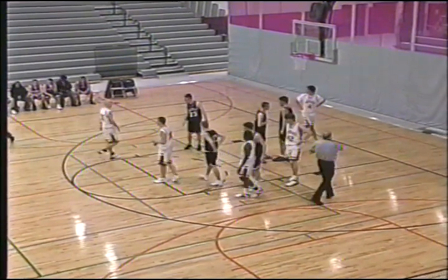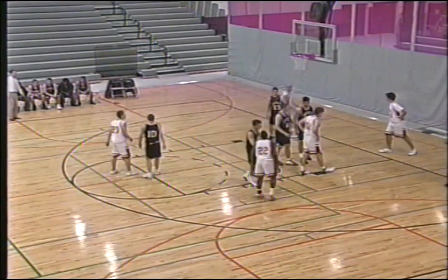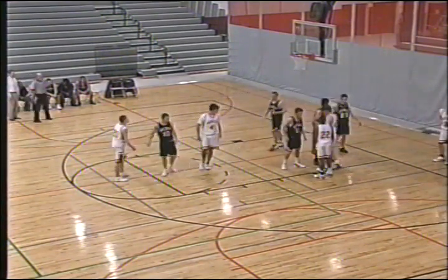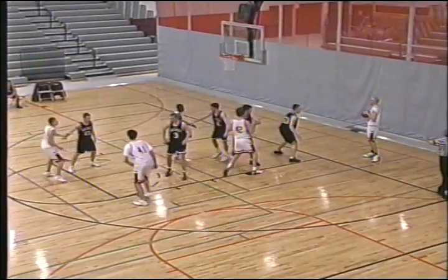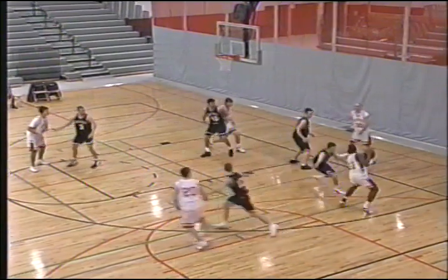Marcus Burke took it strong to the hoop again, and he picked up the foul. That's the first foul on McWilliams, and he really looks to be most of the size on this team. They do have another, Flynn is listed as 6'3", but frankly doesn't look that tall.